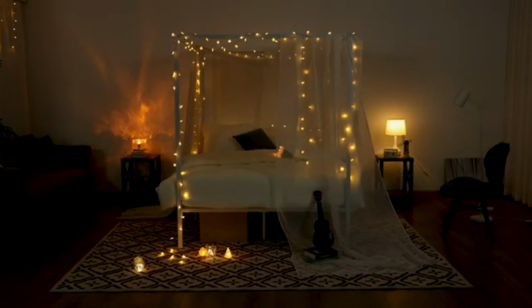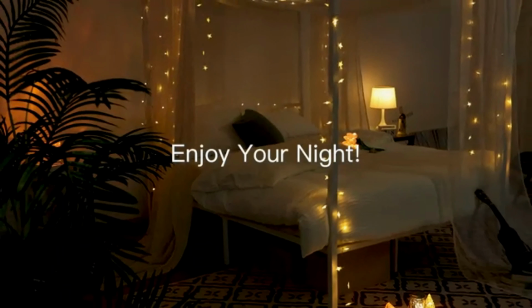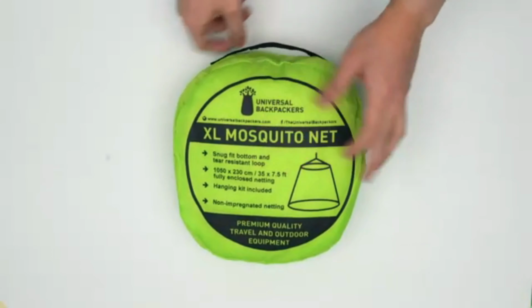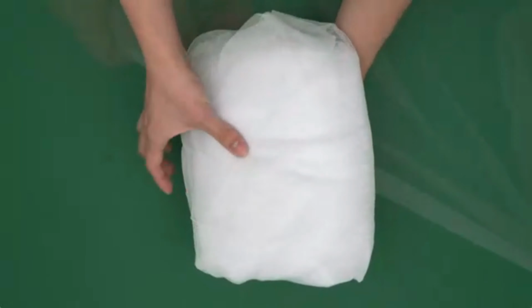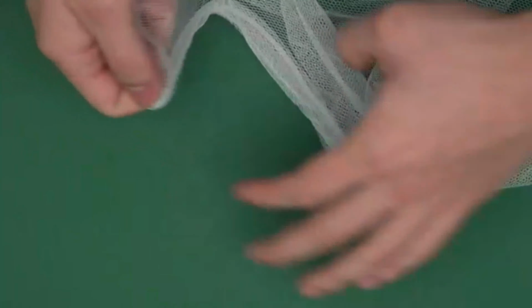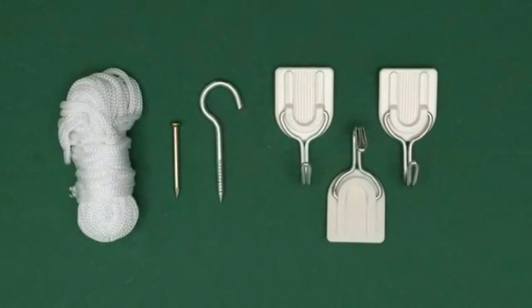The material used is of high quality, featuring extra fine holes at 300 inch, making it both soft and durable. The white color and modern style blend seamlessly with various bedroom decors, maintaining a sophisticated look. The design of this bed canopy not only serves a functional purpose by keeping mosquitoes at bay, but also enhances the overall ambiance of the room.